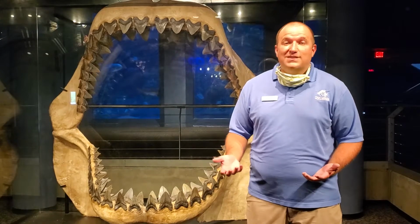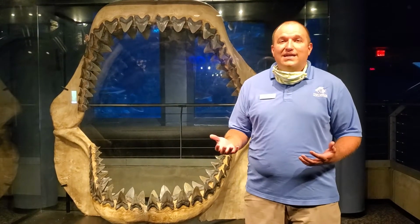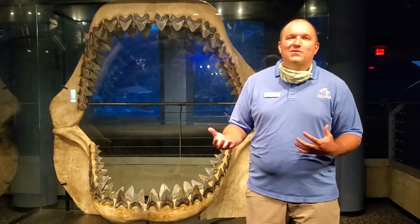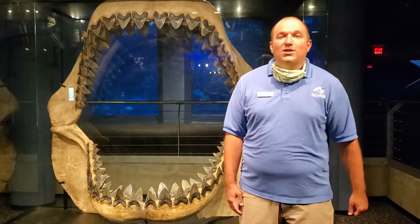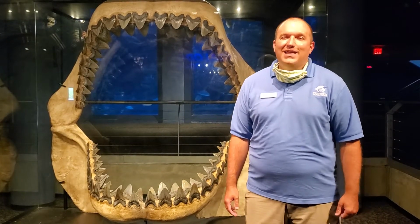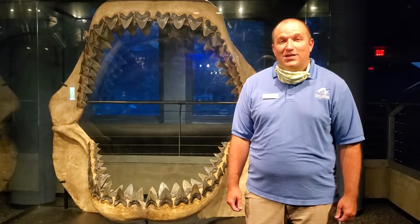One thing is their size. So when we assemble them all together in a jaw like this, we get an idea of how big their mouth was, and from that, an idea of how big the animal was overall. Megalodon could grow up to 60 feet long and weigh up to 100 tons. That's the weight of a space shuttle.